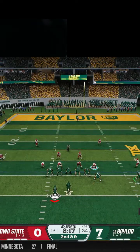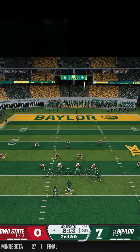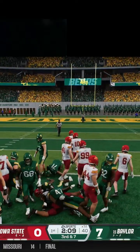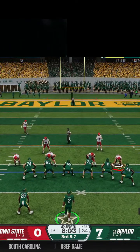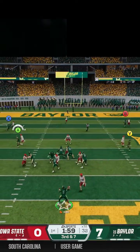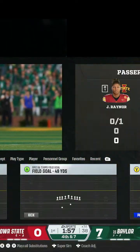Didn't get much on first down. It's 2nd and 9. Wide receiver going in motion. Right back to it. Squeezes out a couple of yards down to the 32. Now facing a 3rd and long. Lagway wants to throw. And this is going to be incomplete on 3rd.